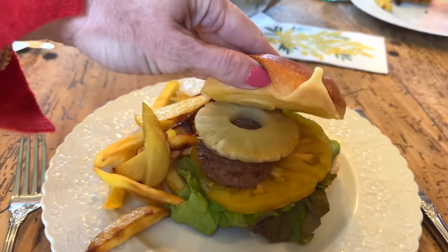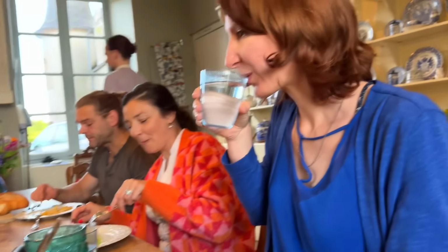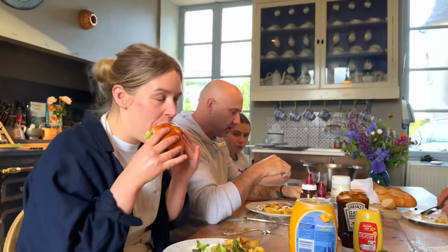Oh, I've got pineapple in my burger. Oh, I have. I actually like pineapple with meat. Do you want my pineapple? I don't mind it. There's big pineapple confusion. Pavlina, have my pineapple. No, I can't take your pineapple. You can. Honestly, I haven't touched my pineapple. I would be so happy to give you my pineapple. Take it, Dominic, take it. Grant, thank you.